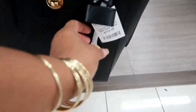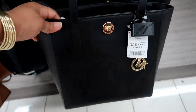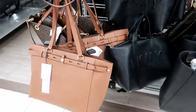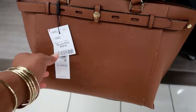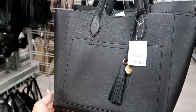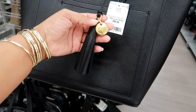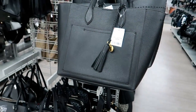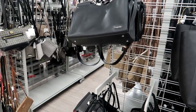And then here's some Michael Kors. Here's another. They got a lot of Michael Kors today. $119 for that. DKNY. What is this one? Calvin Klein for $109. And then right here is a Cole Haan bag with the tassel and the gold hardware, and that is $99. It's really nice. Another Calvin Klein.